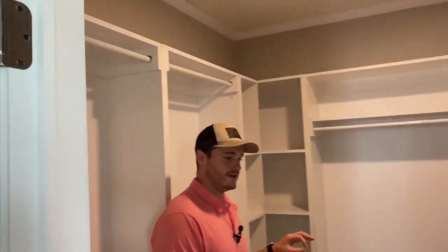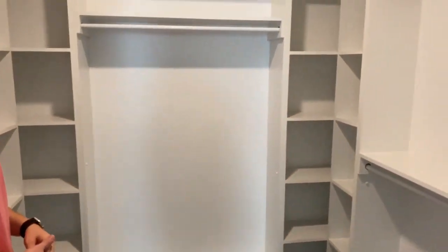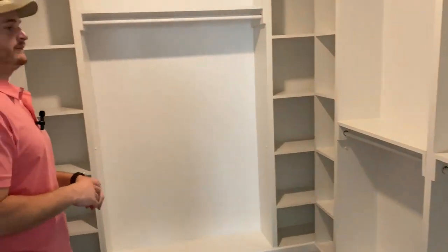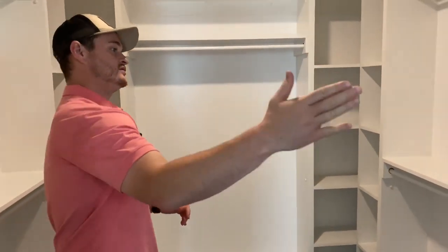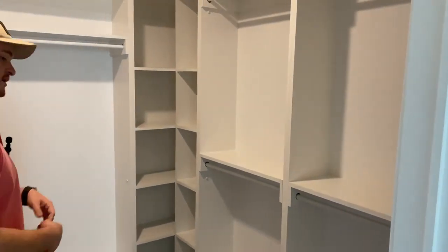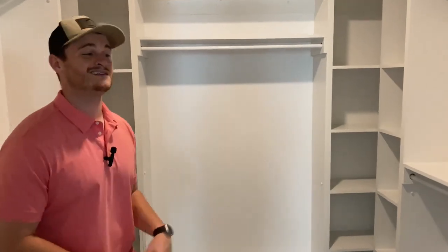This is a very, very nicely done closet. We love the closet organizers. If you didn't want to do that, what they also offer is just doing double rack shelves all the way across. That way you don't have any of this. It's really your preference. You tell us what you want. If you don't want anything in here and just have it a room, we can make it a room.